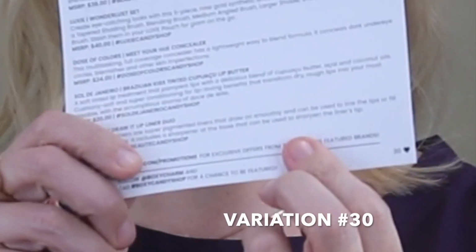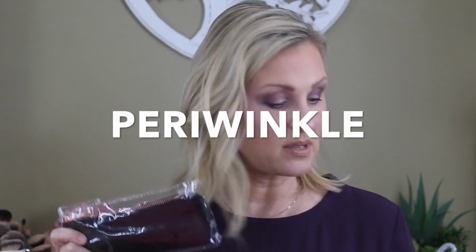So I did get variation number 30 for my box, and I'll put the weight across the screen on the bottom. So heading into the box, the very first thing on top is I did get the package of Luxie brushes, and this is a cute little pack because it comes in a nice little zipper baggie, like a little travel case, and the brushes are the Wanderlust set, and I think that's the purple set, and they have an MSRP of $40. So our first item is $40 for our box.